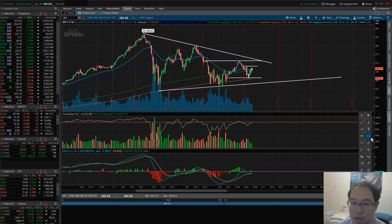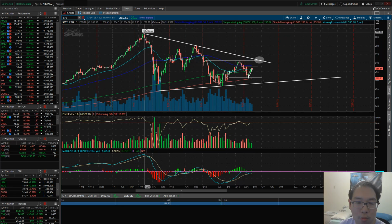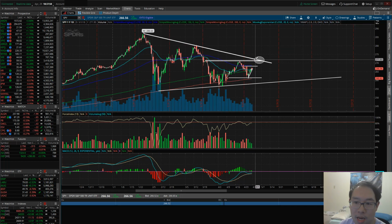Now, to which area? Remember, the markets are generally attracted to previous resistance areas. So this has been the resistance area on the 1-year chart. We've been making lower highs, and the next probable resistance area is around 271 to 272.